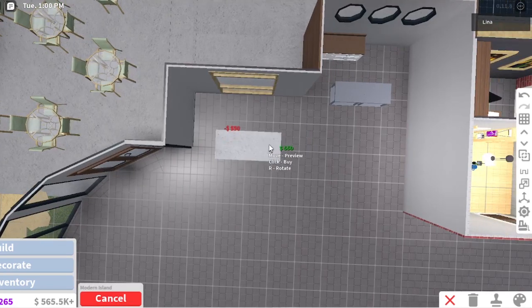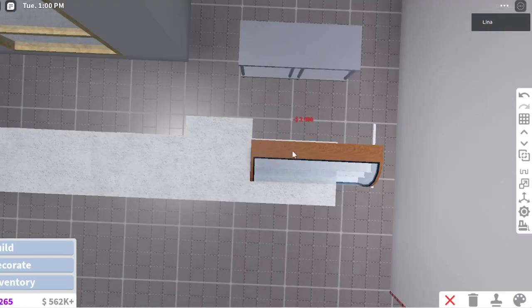This is gonna be where the food is served. Why is this glitching like that?